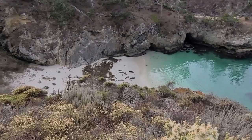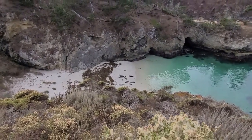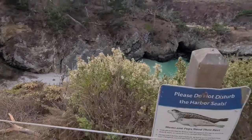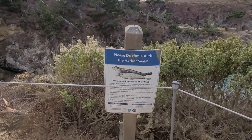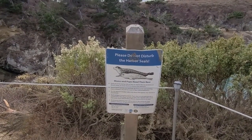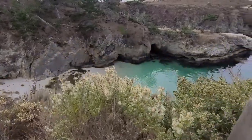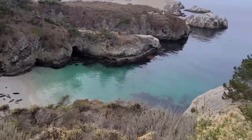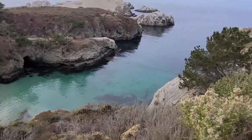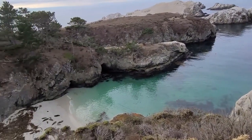Okay, if you see down there, those little specks down there are seals. I didn't really pay attention to it. We saw the sign, but we weren't really... Are they seals? Oh, they are mom and pops. Let's see. Seals, yep. So, that is pretty cool. So this is another view of that cove. A nice blue, clear water.